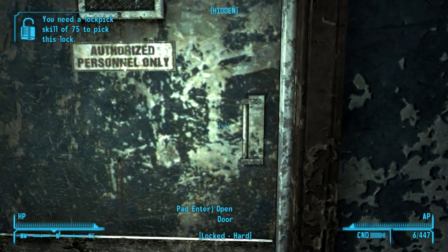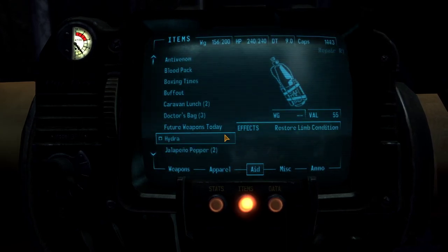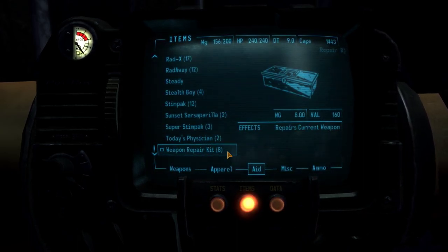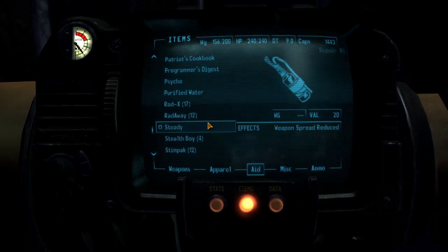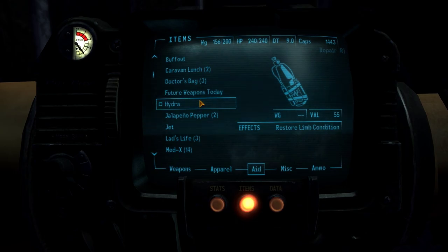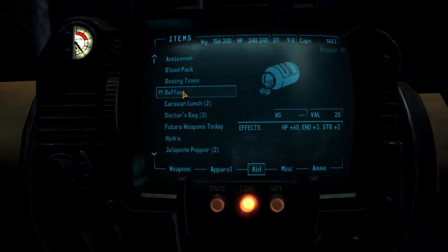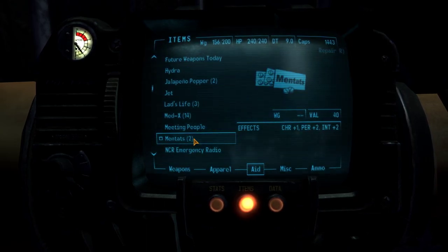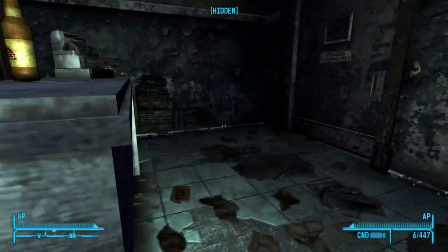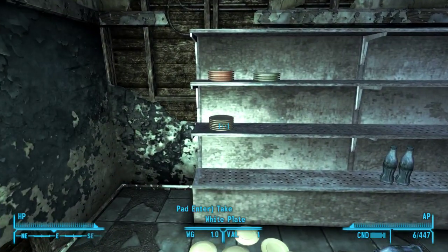And what do we have here? A door locked hard, but we would need a 75 skill. Now, do we have anything that might help us out there? No, today's physician's not going to help us. No, no. Well, we're going to have to come back at some point. I don't think anything we actually have, even of the chemical nature, will help us out. But then again, I prefer to stay away from those. So, let's see. Well, maybe there's something I missed. I'm sure there is something we would enjoy, potentially.